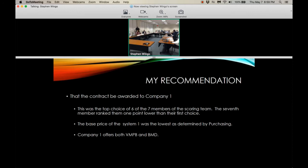Okay, my recommendation is that the contract be awarded to Company 1. It was the top choice of 6 of the 7 members of the scoring team. The 7th member ranked them 1 point lower than their first choice. The base price of the system from Company 1 was the lowest as determined by purchasing. Company 1 offers both ballot marking devices and voter marked paper ballots.